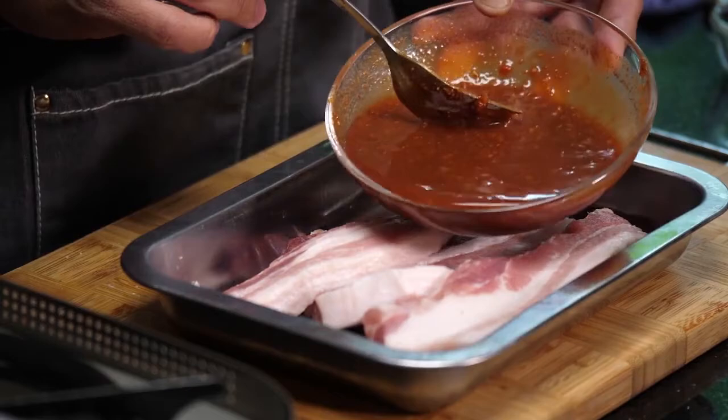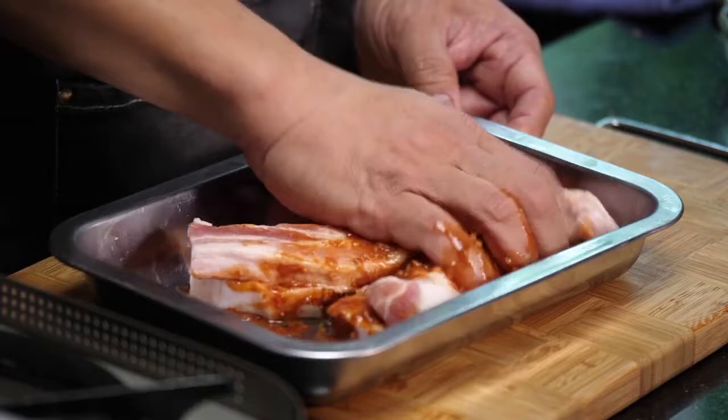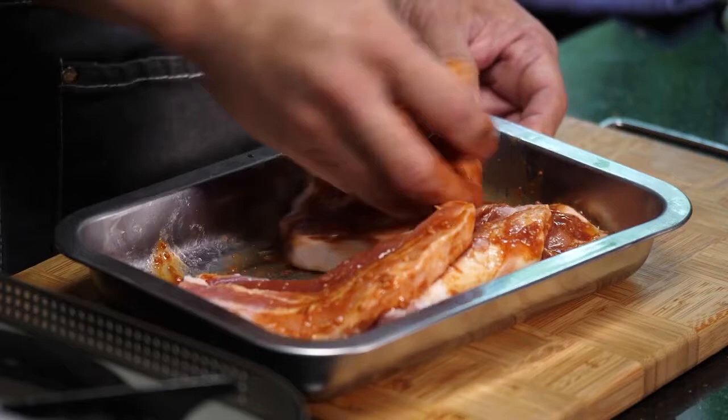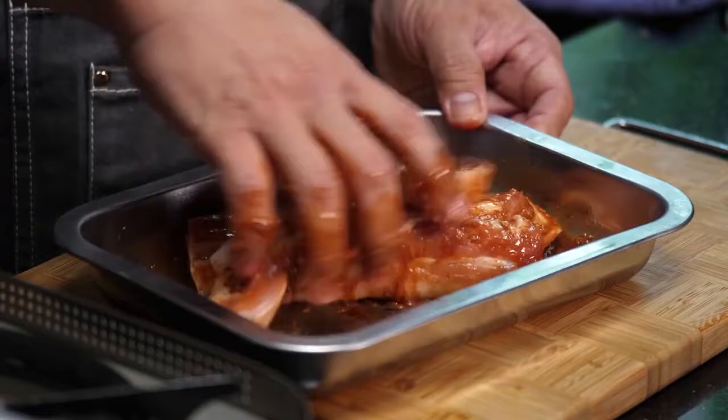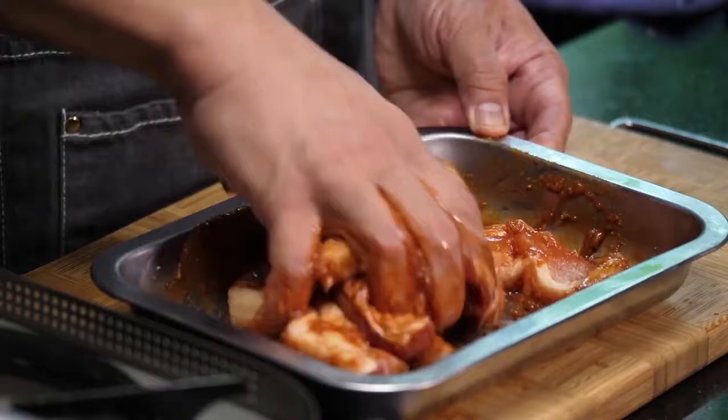So I'm going to put half of this in here. I know my hand's going to smell later on, but I'm going to massage because we are not marinating overnight. The thing about marinating, you think you just leave it overnight and it will soak. But if you bother to do a bit more massage, you massage the marinade into the meat. I'm just using my fingers, especially when you're doing small pieces.